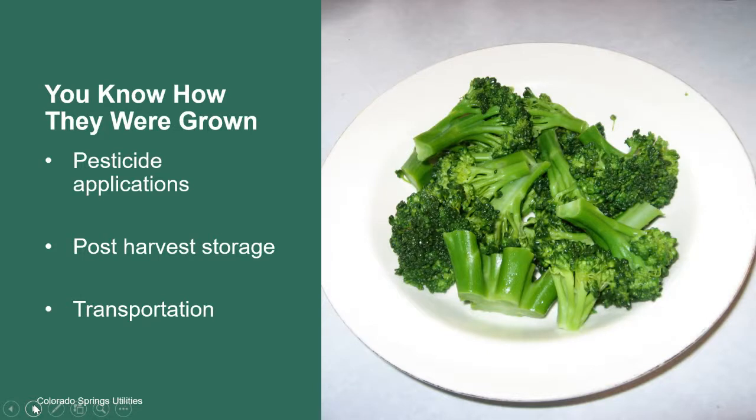Second, you know exactly how those fruits and vegetables were grown. You know if you applied any pesticides, you understand how those fruits and vegetables were stored after they were harvested, and if you don't grow your own, then you don't necessarily understand the transportation that was involved in bringing that crop to you. So there are a lot of benefits of knowing exactly how the food that you're putting in your body was treated before it got there. So this is actually a picture of a head of broccoli that I grew myself. Just looking at it, it kind of warms my heart. I know it's a plate of broccoli, but it's so inspiring to be able to grow something from a tiny plant all the way up to its fruition that you get to enjoy.